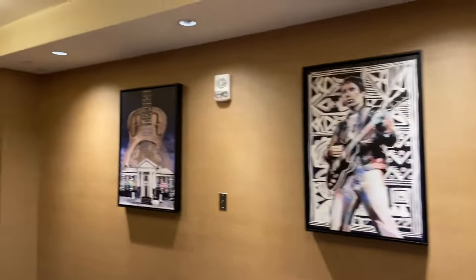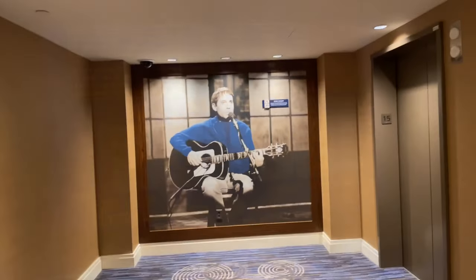Paul Simon. They have the rock memorabilia all over the Hard Rock. I guess hence the name, Hard Rock.